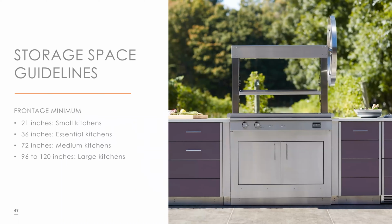Storage space is something that we also scale down outdoors, and we tend to scale it down a lot more even than the countertop space. That's in recognition of the reality that a lot of people don't store a lot of things in the outdoor kitchen. In the smallest kitchens, we're just looking for 21 inches. And that 21 inches is probably dedicated to some grilling tools, some cleaning supplies, and it might have some cooking supplies like wood chips, or you might have your charcoal in there, things like that. So that's really small. That's basically one cabinet, right?